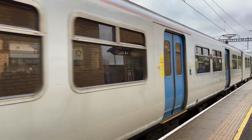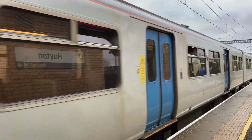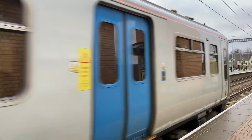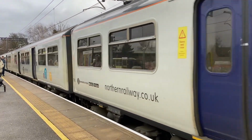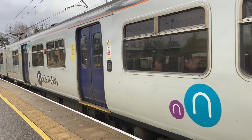Speaking of the 730s, they also replaced the remaining LNWR units, as well as some Class 350-2s. The LNWR units were taken off service on the 27th of November 2023, and the Northern units on the 2nd of January 2024. And that was it for the 319s on passenger services.